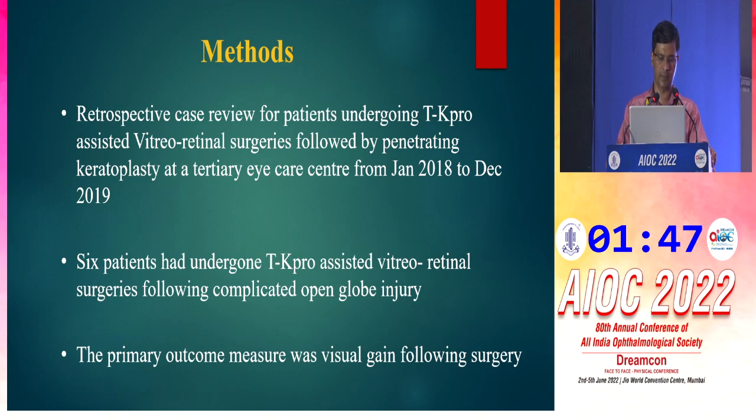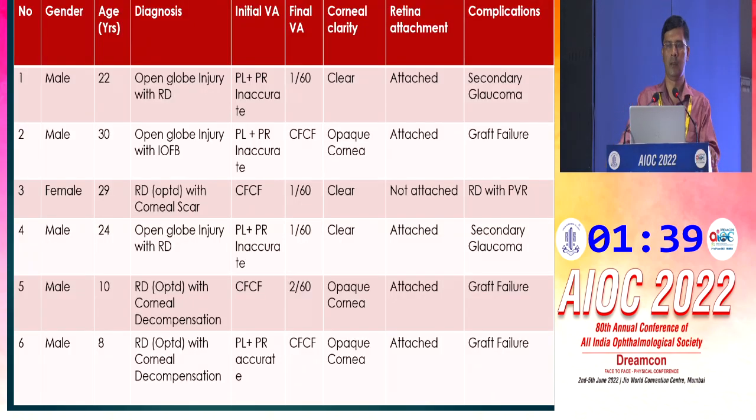So we reviewed the cases of 6 patients, and the primary outcome was the visual gain following surgery. So this is the list of the 6 patients we had. All 6 patients were mostly related to trauma, with initial very bad visual prognosis and visual acuity of PL plus, PR inaccurate. But at the end of all this, they at least had some useful vision, ranging from 1/60 to 2/60. In most of the cases, the retina was attached, but the problem was graft failure and secondary glaucoma. Secondary glaucoma was most problematic for these cases. In cases of graft failure, we asked the patient to go for repeat surgery, but the patient denied.